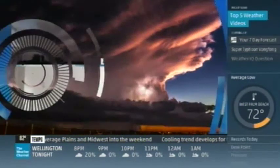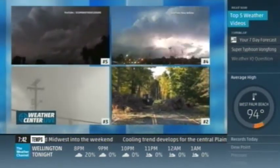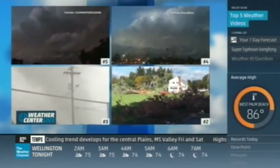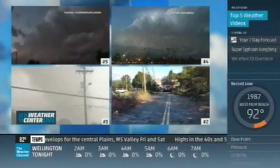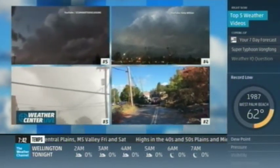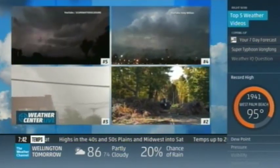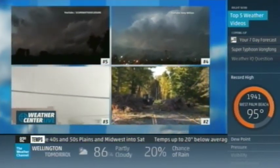We're now down to our #1 video of the day, but first, a look back at numbers 5 through 2. Number 5, surreal lightning in Kentucky. And number 4, more from Kentucky, more lightning. This is from Lexington. Number 3, tornado damage in Paris, Kentucky. And number 2, microburst damage in East Hampton, Massachusetts. Those downed trees and power lines in East Hampton. Or was that number 1?